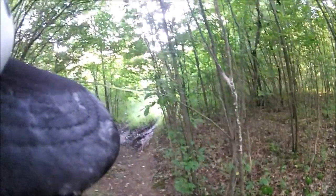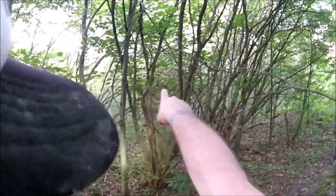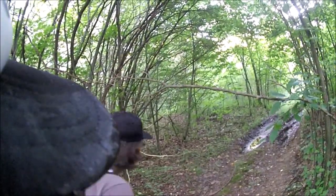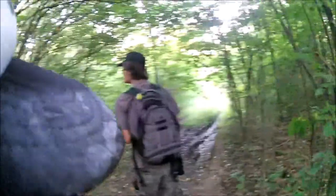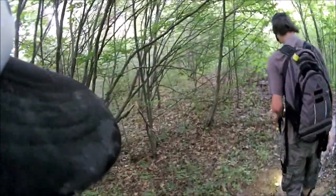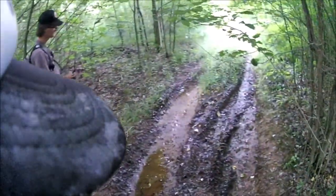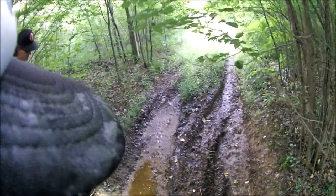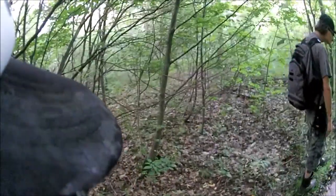Thought I just heard a rock get thrown. Like, look at this. Coming down through here, look at this, folded right there. I mean, these are all over the place out here. And that's forcibly broke. But there's no tracks. Like, there's a lot of mud, folks. But there's no tracks. No big footprint tracks.